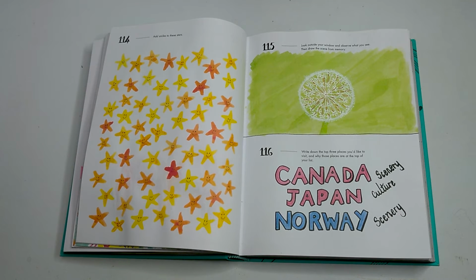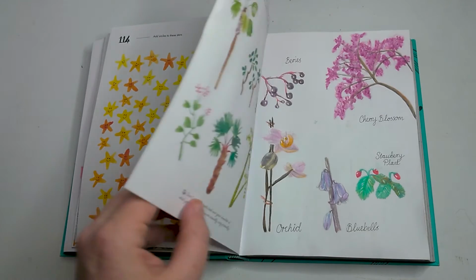And 116 was write the top 3 places you'd like to visit and why those places are at the top of your list. So Canada, Japan, and Norway, mainly for the scenery, and the culture in Japan.